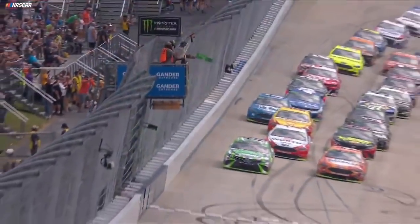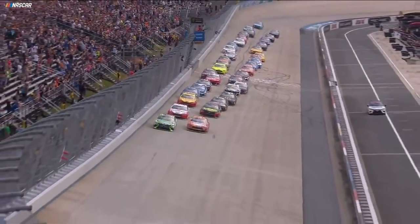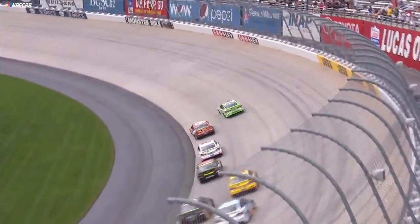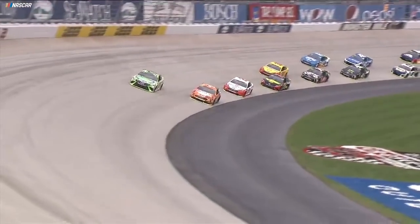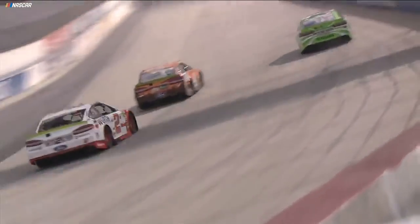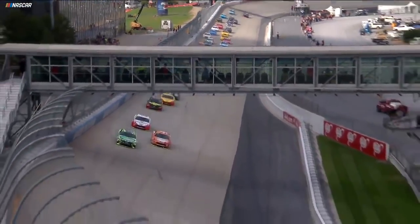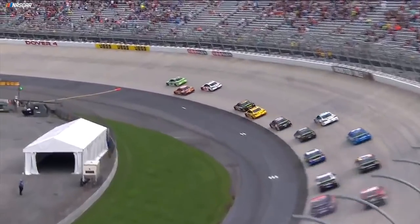Flag. Round 2 underway. It did not work in the Xfinity Series starting on the outside. Will it work today in the Monster Energy Cup Series? Man, Kyle was really high, close to the wall off of turn 2. Ran real hard through 1 and 2 on that restart.